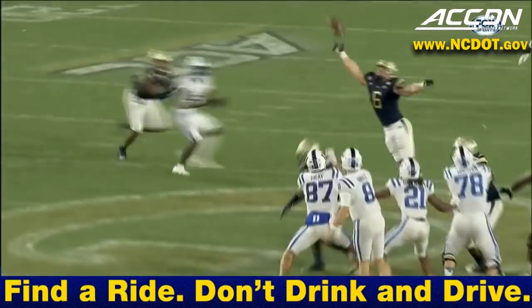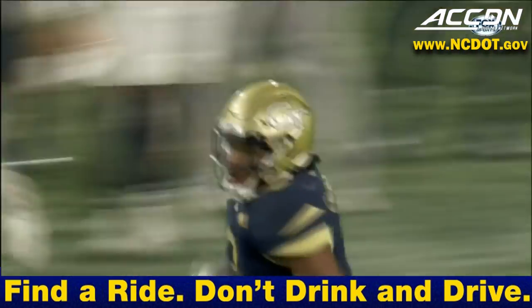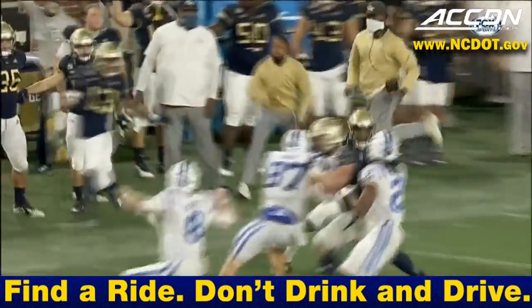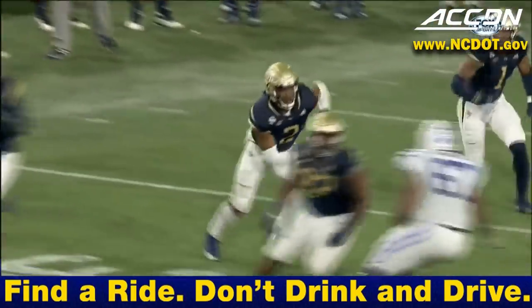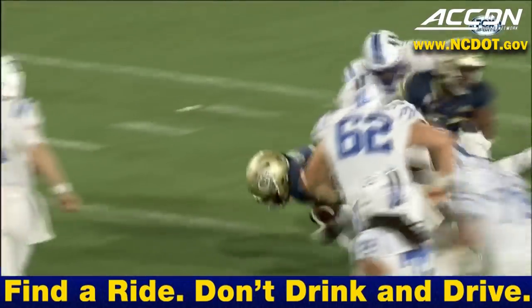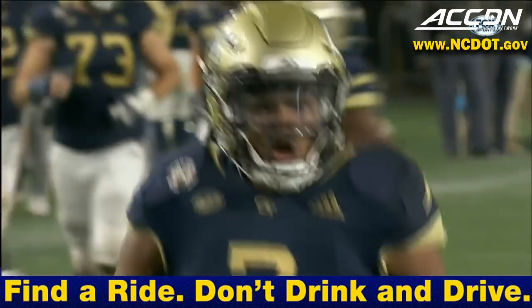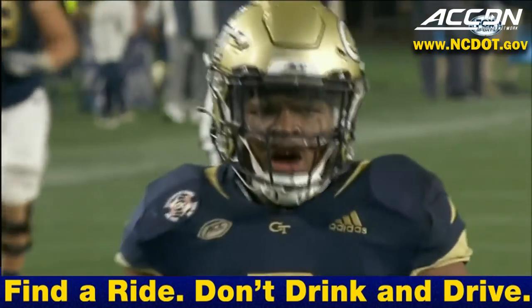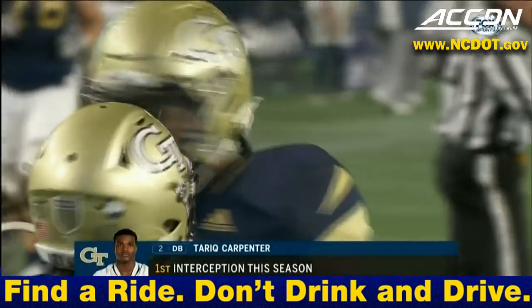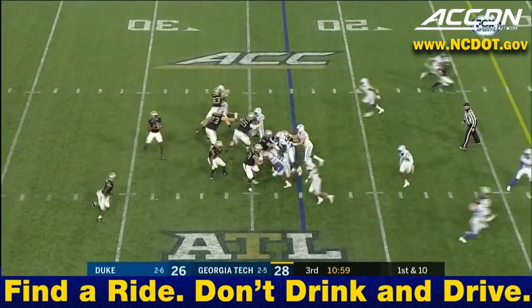Wow, after the fake punt, and there, David Curry, I told you he's had his hands on the ball all night long. He didn't get this one, but it doesn't matter. His teammate Tariq Carpenter does, and working hard, trying to take it all the way to the house. A nice return after the interception. And how about this play? Just when Duke really seems to put the hammer down with the fake punt. After the deflected pass by Brice.